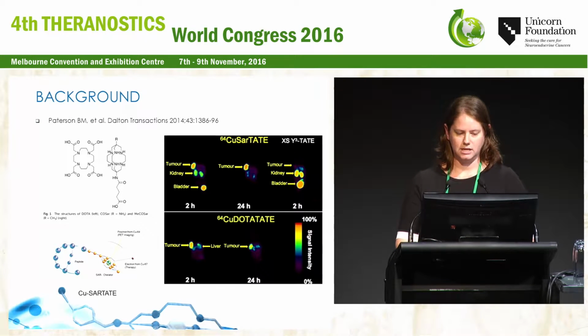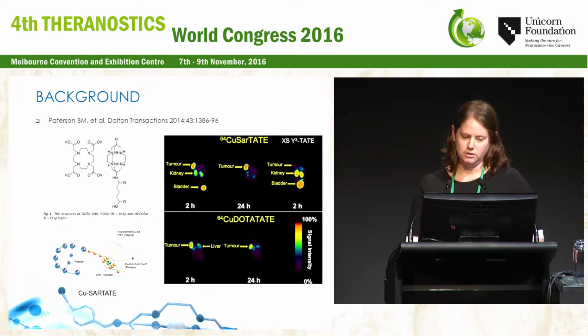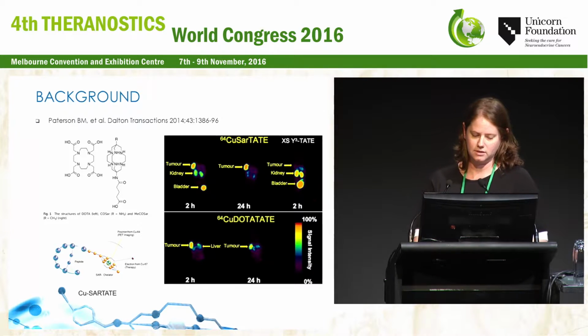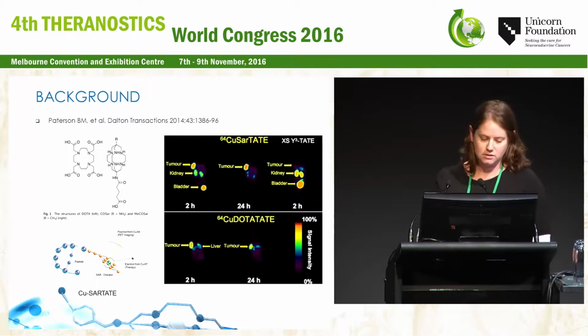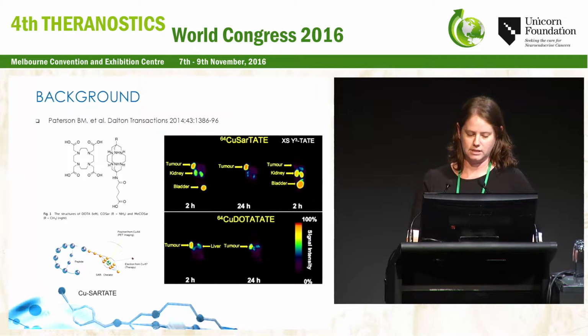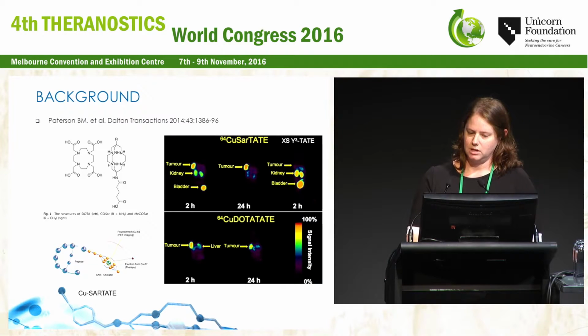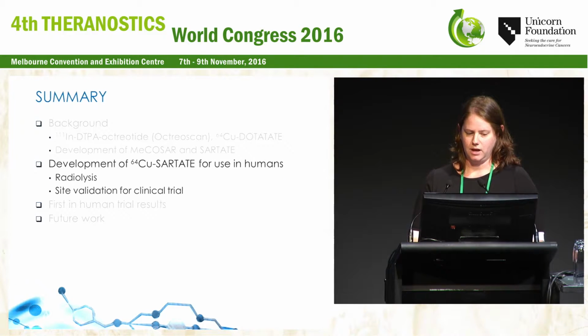Some of the work that he'll present is shown in this reference, but also we've got DOTA on the left-hand side for you, and then MeCoSar on the right-hand side. At the bottom, we can show that this is copper-64 or 67 SARTATE. That's the chelator combined with the peptide. And in this imaging, from a preclinical study that Paul will spend more time talking about, comparing copper-64 SARTATE to copper-64 dotatate in mice, it is showing higher uptake at 2 hours and 24 hours in the SARTATE molecule. So that's the background.